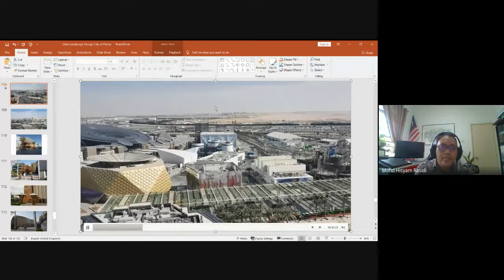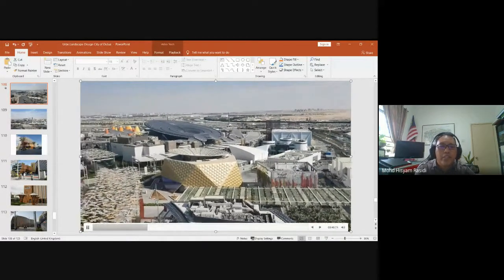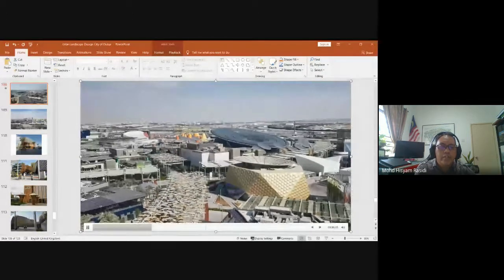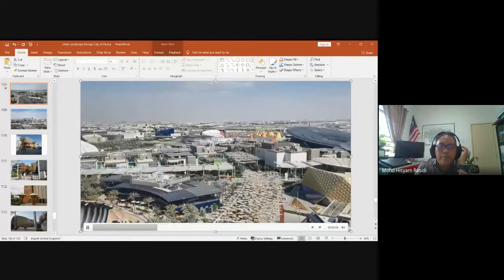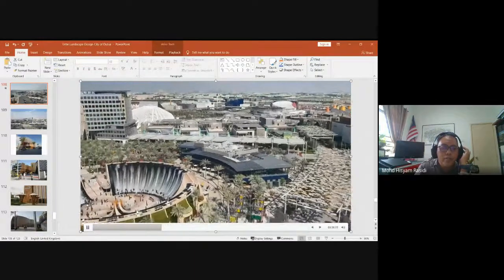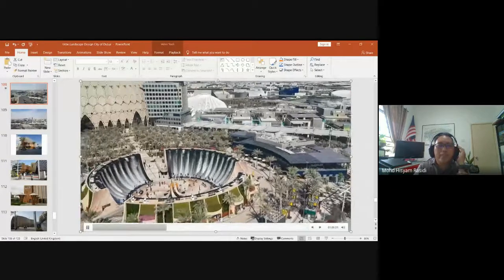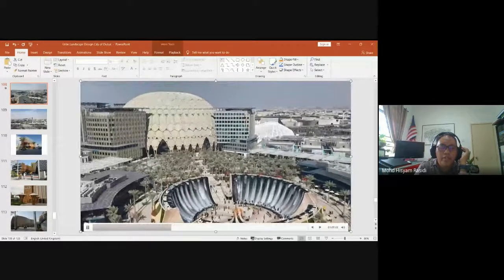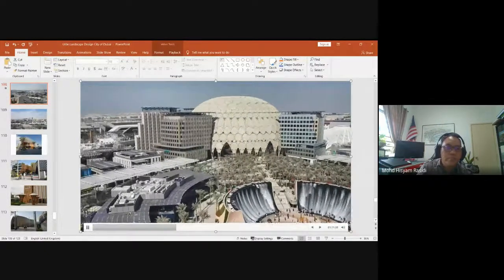You can see the desert outside of this expo. So that's a very interesting shape of each pavilion. So this is the central walkway, the pedestrian mall that goes around the pavilions. And you can see below is an interesting waterscape, really giving kind of an interesting sound to attract people to come in. There's the dome.